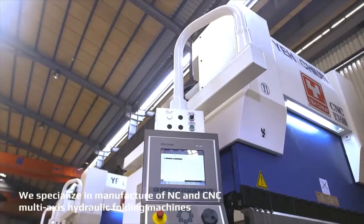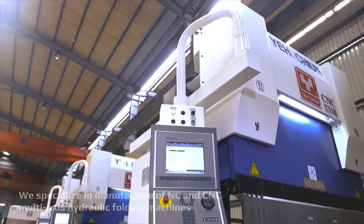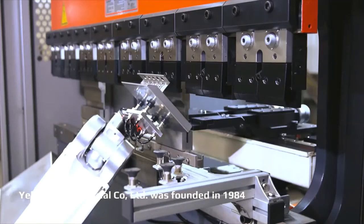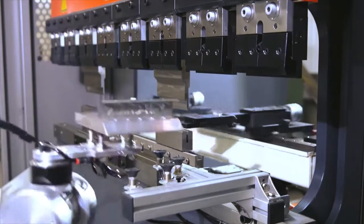CNC multi-axis hydraulic press brakes since its founding in 1984. It has established a good reputation and trust among industries, home and abroad, and provides customers with various high-quality products.